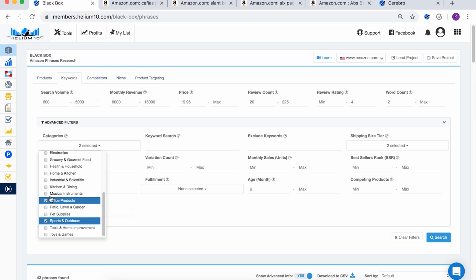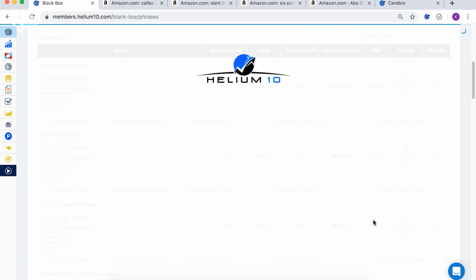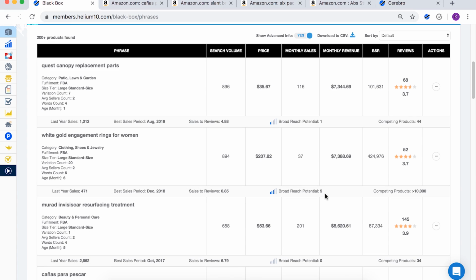Or I can come back. Remember, I only selected these two categories. What if I don't care? I'm just now starting. I don't even know what my brand is going to be. I can just take those categories off. Go ahead and put a longer tail keyword here. And let's go ahead and just tighten this up a little bit. And let's say I want something that's, I'm going to go a little bit higher, $29.95. I'm going to do a search. And it still found 200 plus.